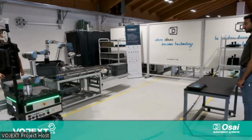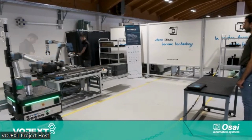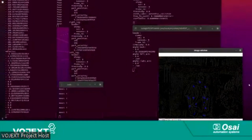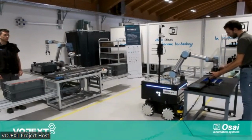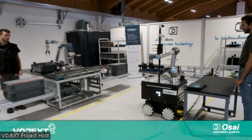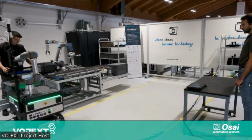In particular, stressing and highlighting the interaction between the human and the collaborative robot for flexible production, which is a desire for many of the customers. This is a neuromorphic camera equipped with the VOJEXT system, and here you can see how it works. The neuromorphic camera is monitoring the operator during the interaction with the robot, in particular seeing if the operator becomes fatigued or if something occurred during the action, and allowing the system to intervene with an alarm or with something to be done to support the human during the interaction with the robot.